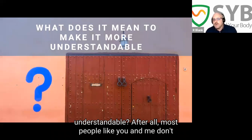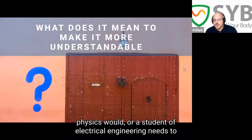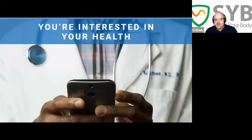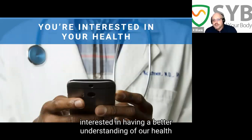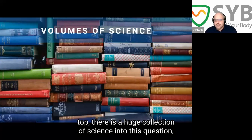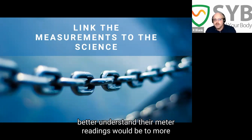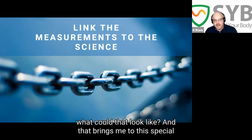After all, most people like you, and me, don't really want to understand these units in the way a student of physics would, or a student of electrical engineering needs to, right? We're looking for something else to understand. People like you and me who are interested in EMF enough to go out and buy a meter and learn how to use it, we're all interested in having a better understanding of our health risks from these exposures. Recall, as I mentioned at the top, there is a huge collection of science into this question, huge. So the solution, the thing that would really help people better understand their meter readings, would be to more strongly link those meter readings to the science. But what could that look like?